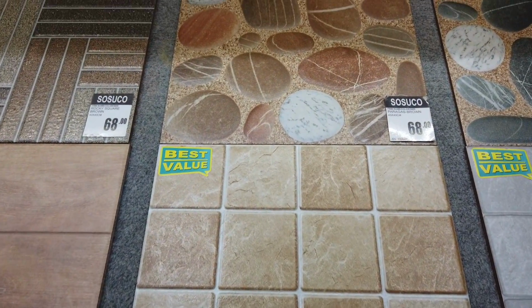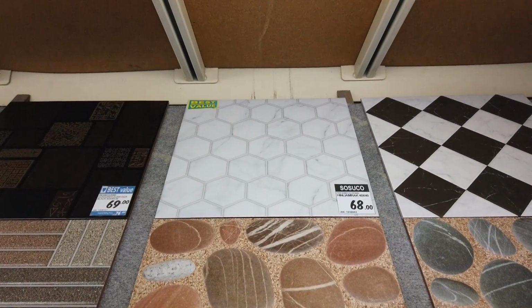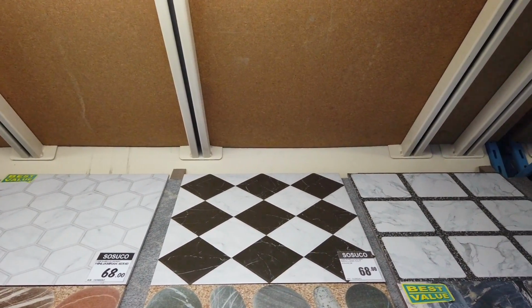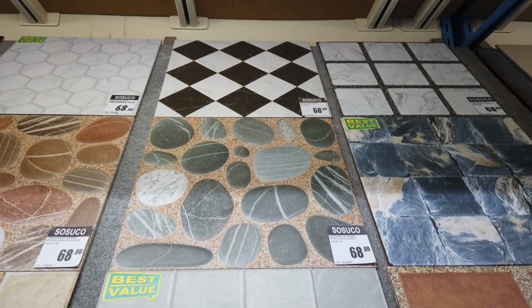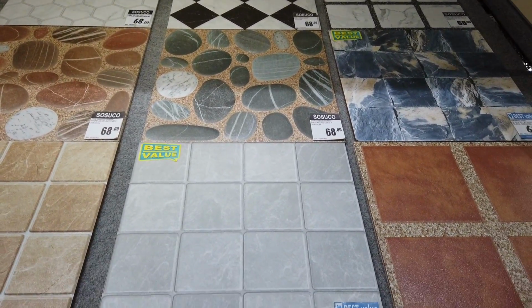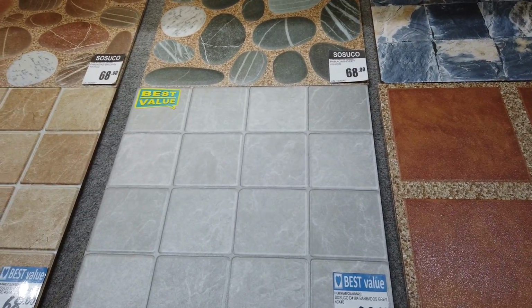Now you can see that it's recommended for outdoors because it's matte, textured, and look at the design. It's like rocks and pebbles. That's a honeycomb, white there, 68. And then the diamond black, white, 68. That one is another garden design at 68. And the same thing with this one, 68. The square one, but in lighter.